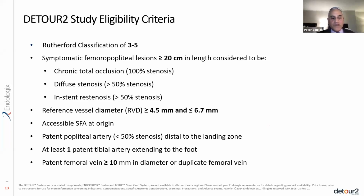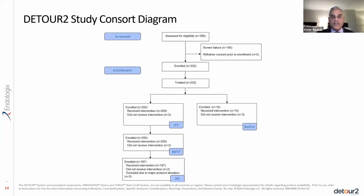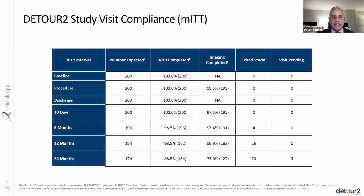Now, importantly, because we are putting stent grafts in the femoral vein, the femoral vein diameter had to be at least 10 millimeters, or there had to be a duplicate femoral vein in order for the patient to be eligible for enrollment. This was the flow diagram, and in the end, modified intention to treat analysis was performed. You can see that there was a very high patient follow-up, over 88% completed 24-month follow-up visits.